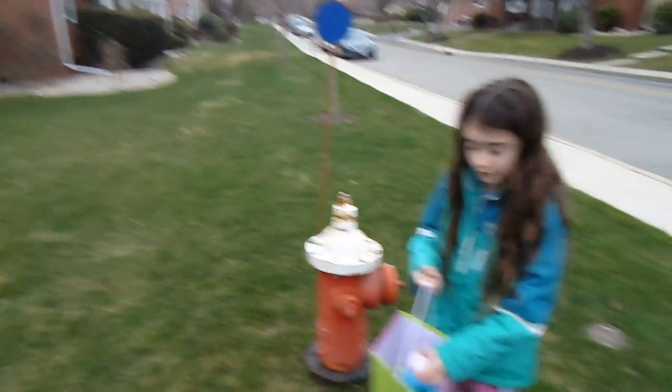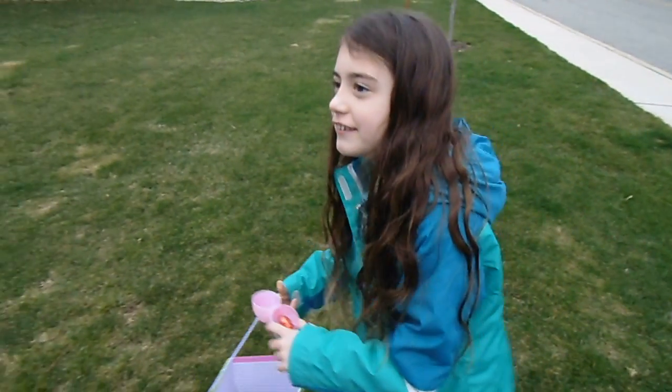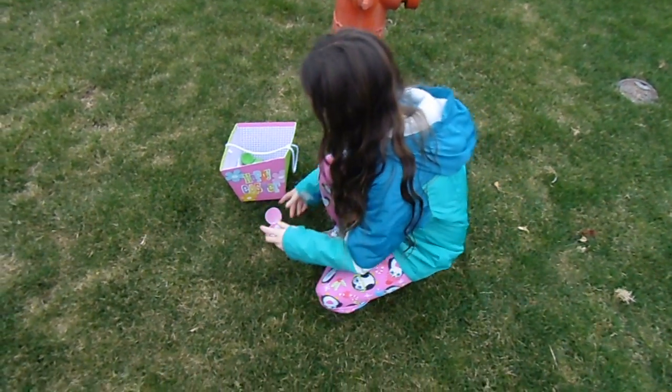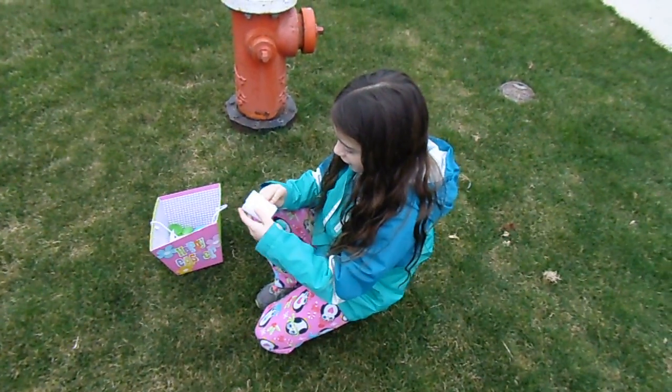Okay, oh, gotta open it. Oh, yeah. Candy! Yeah, not just clues. Yeah, you might get a little wet, but it's fine. No, put them in the basket, buddy. Don't put them in the... I mean, I guess they were just on the grass. So it's fine. Number two.